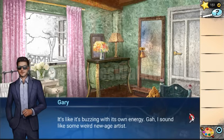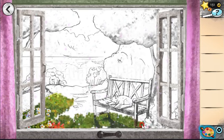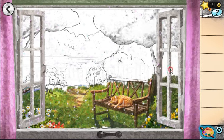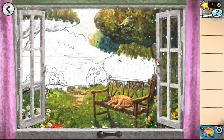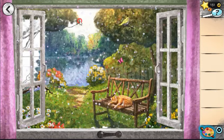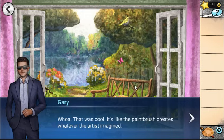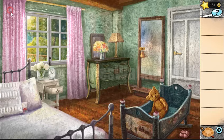Okay, now we can paint the landscape in the window. Let's do it. Okay, we've done it, and this painting contains a hint. We need to close the window, and let's read this note.